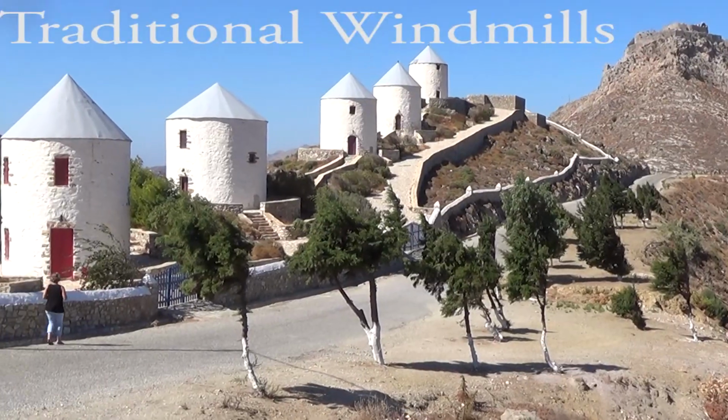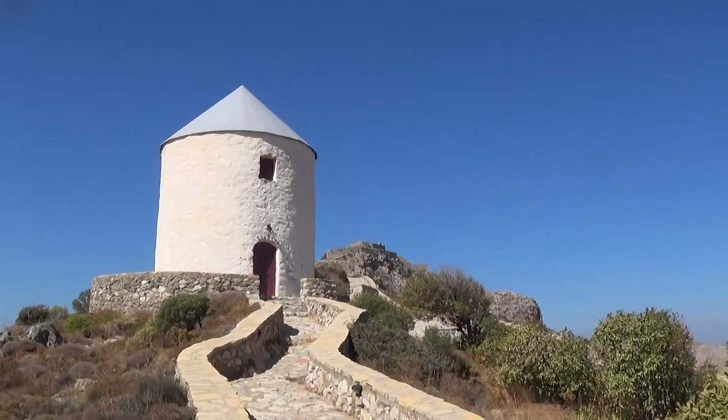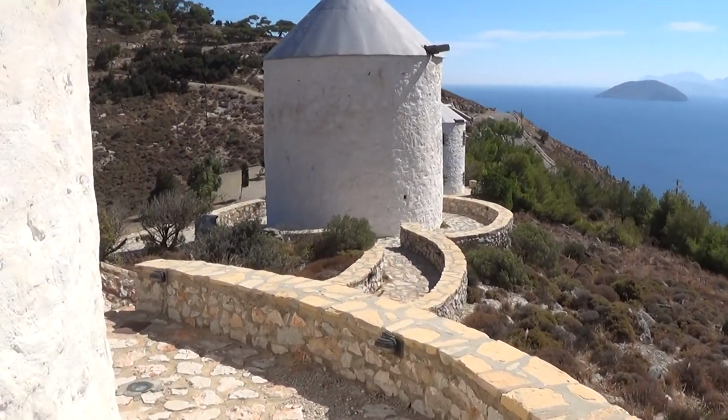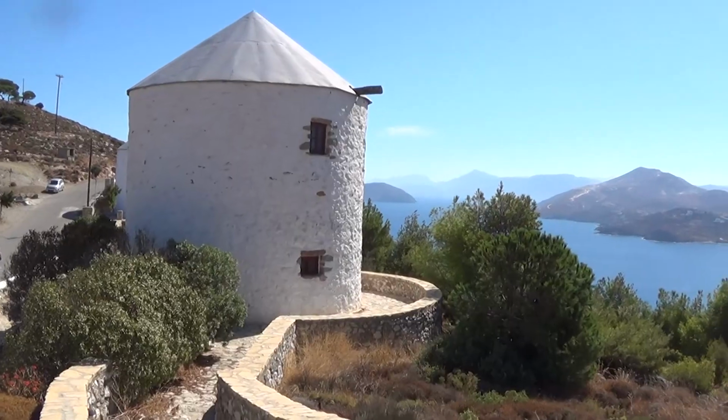Another tourist attraction in Leros is the traditional windmills. Although the function of the windmills today is not the same as when they were originally created, they still are characteristic constructions of Leros Island.